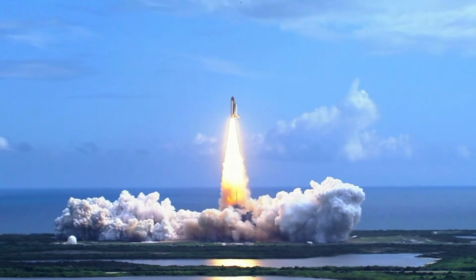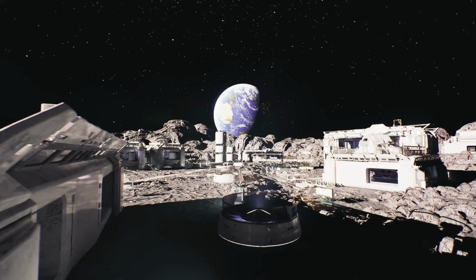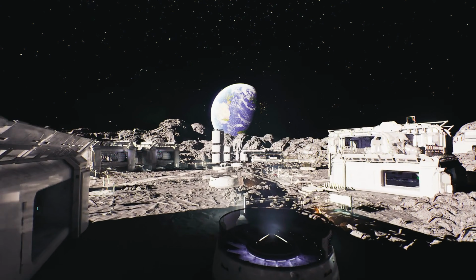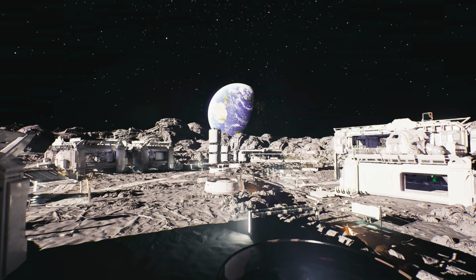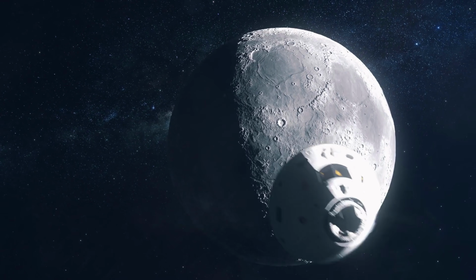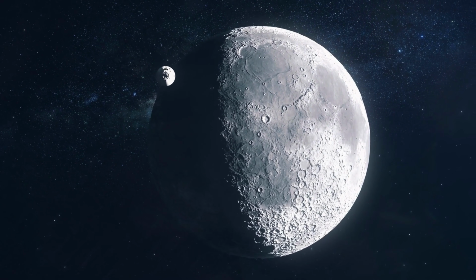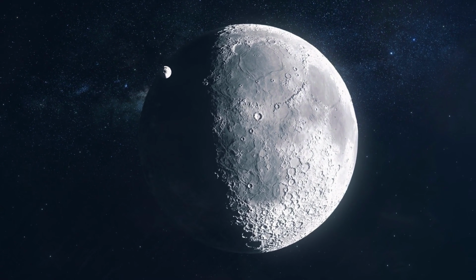NASA is not planning another visit. They are planning a permanent base. A nuclear-powered, ice-mining, rocket fuel-producing outpost on the surface of the moon. And the construction has already begun. This is how NASA will build a base on the moon.